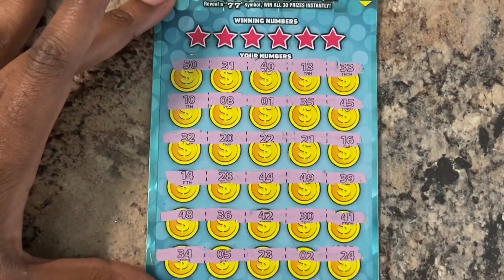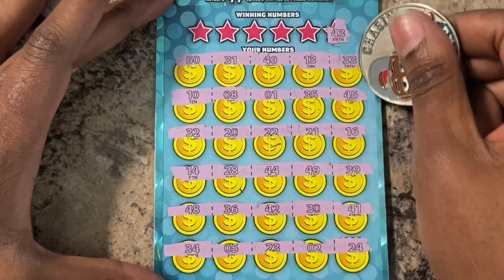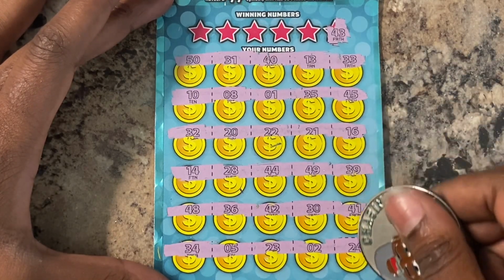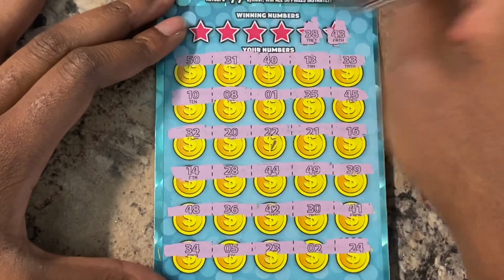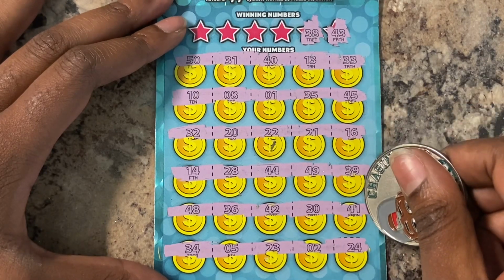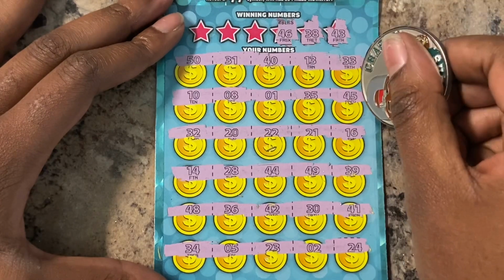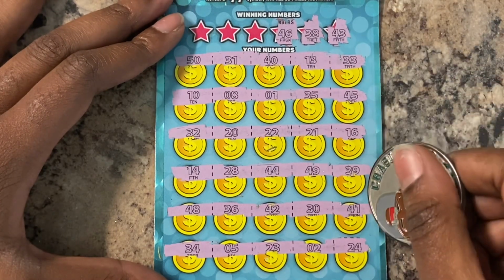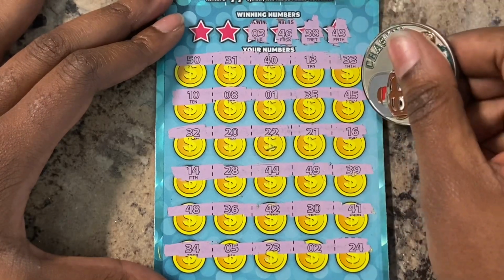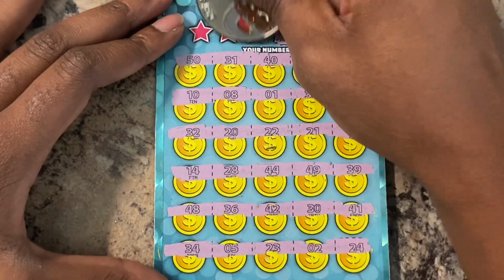Let's see if we can match a number and maybe double that 25. Looking for a 43. Of course, my lucky 44 is on there. No 43. What about 38? Oh, we got 39. No 38. 46. Got 45. No 46. What about Ms. Money's 3? We got a 2 for a one off.